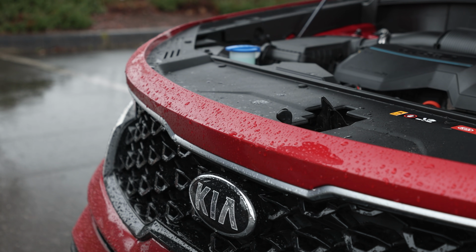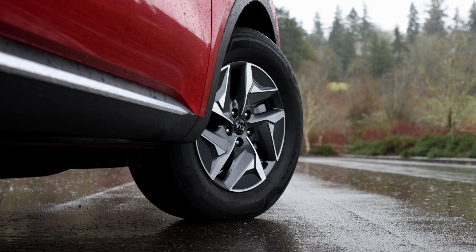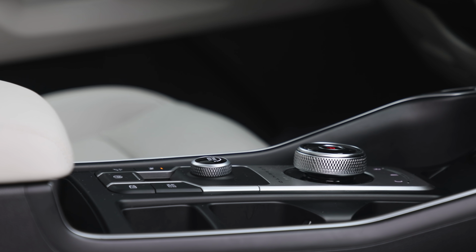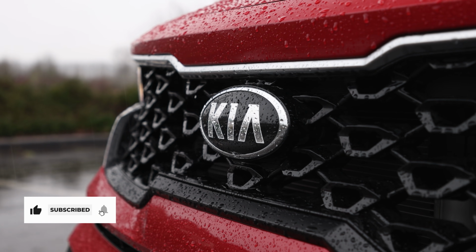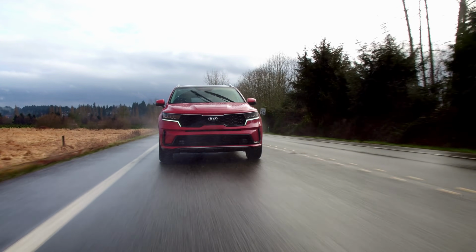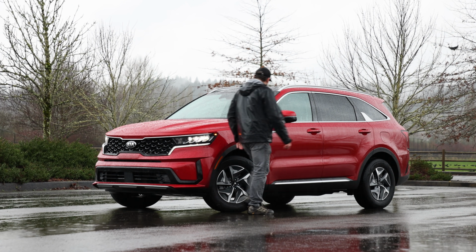Power comes from a hybrid powertrain that includes a 1.6-liter Turbo 4, combined with a 60 horsepower electric motor for a total system output of 227 horsepower and 258 pound-feet of torque. This is connected to a standard 6-speed automatic transmission powering the front wheels exclusively. Being a mild hybrid, this only includes a 1 kilowatt-hour battery, so there is no dedicated EV mode. A plug-in hybrid version will be out later this year if you're more interested in electric-only motoring. EPA rates the model we're testing here at 39 miles to the gallon in town and 35 on the highway.